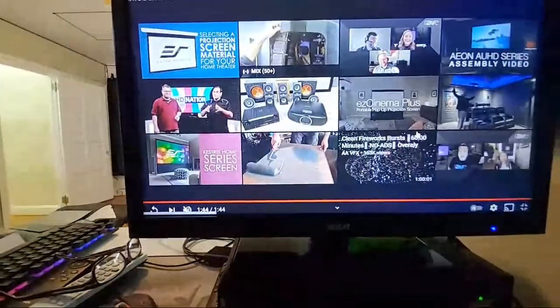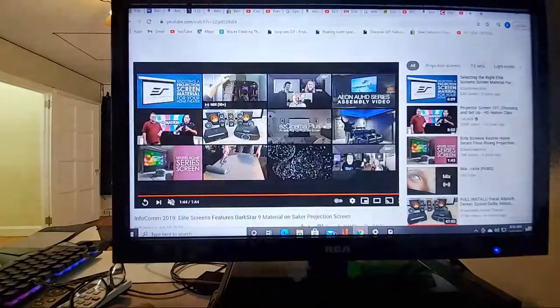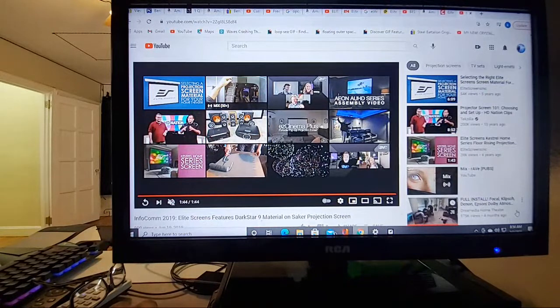So what we're going to do is run this demonstration back later on tonight. We'll take the Elite Screen Darkstar 9, put it against our screen, turn the lights out, and do that demonstration strictly in the dark. Show you this will make a difference in what you try to throw against. The problem is when they do these demonstrations, they're in these poorly lit environments.